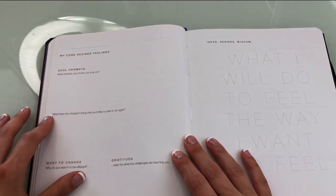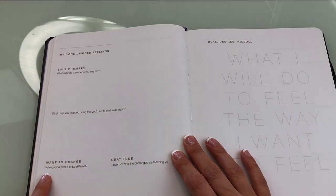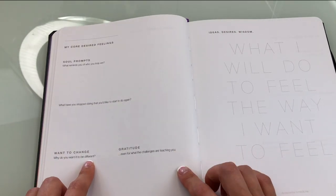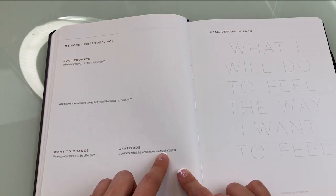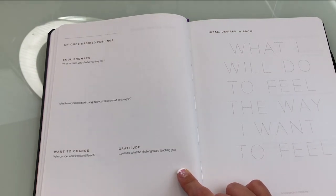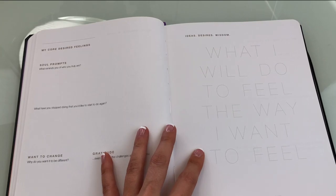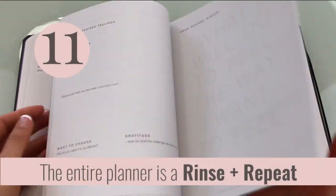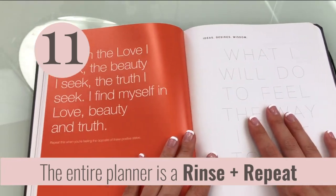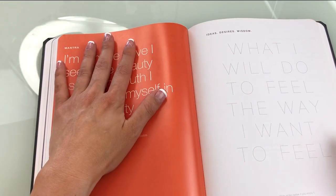What reminds you of who you truly are? What have you stopped doing that you'd like to start to do again? Why do you want it to be different? And even for what the challenges are teaching you, and get clear on who you're chasing, what you're chasing. And then over here, it says acceptance is medicine. So this is what I call a rinse and repeat. Every once in a while, she will throw one of these pages in, those quote pages. And again, this is her own quote.